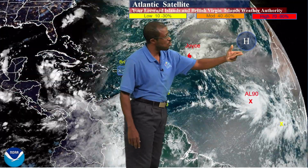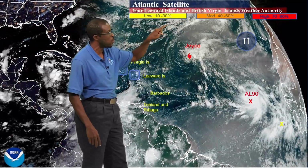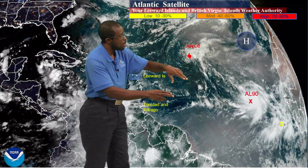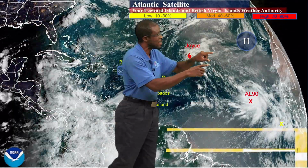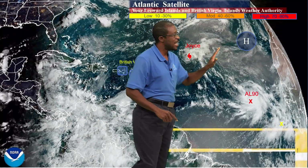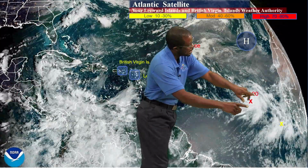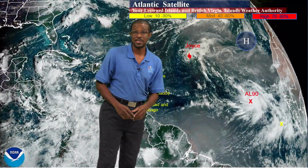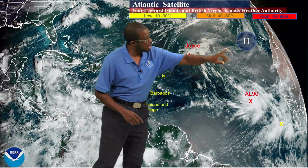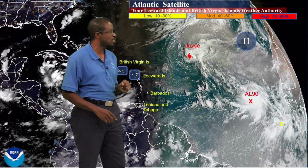This particular area of high pressure is controlling their movement. Normally, this area of high pressure would have been further towards the west, and it would have controlled a more westerly motion in these tropical systems. But thank goodness this area of high pressure has retreated towards the east, and because of that, these areas of disturbed weather are taking a west-northwesterly and northwesterly motion around this area of high pressure. So Joyce is not going to be a factor for us.